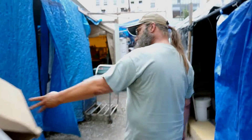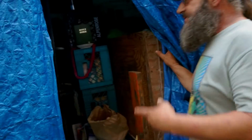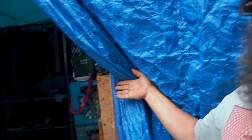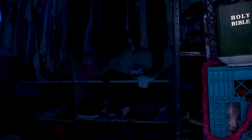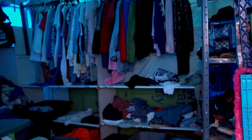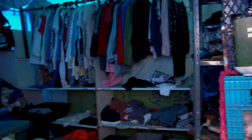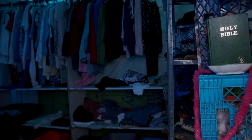We used to have some wheelchairs, but they went out to people. This is our Area 51. Go ahead and take a look in there. This is our donation area where, when people come up to the gate, we can give them whatever's on hand. Any food we have, we give out. If it comes in, it goes out.